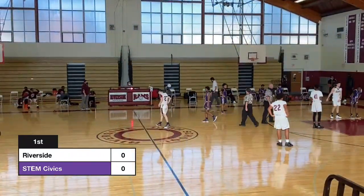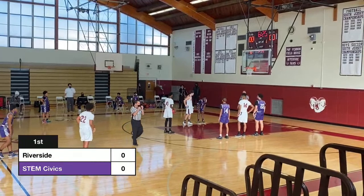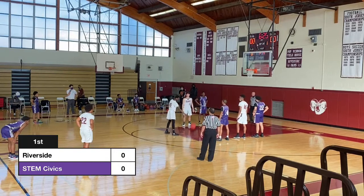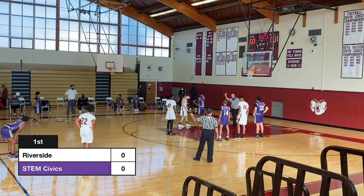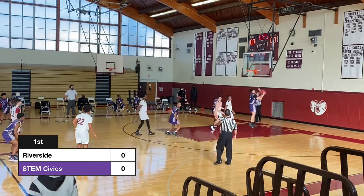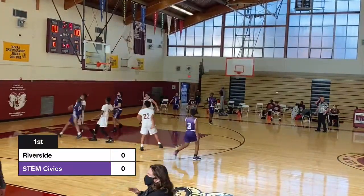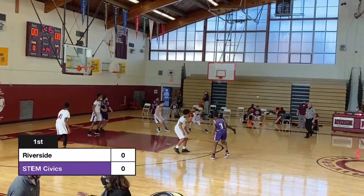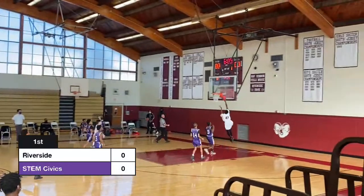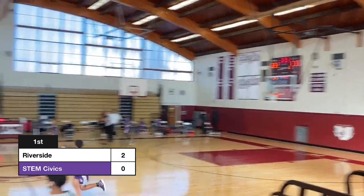And then we now have number 41 Brown on the line. 2 shots after a foul. Misses the first. And misses the second. Another attempt shot for STEM. However, it's blocked. And a fast break and a finish for Brown on Riverside. Riverside getting on the board first.